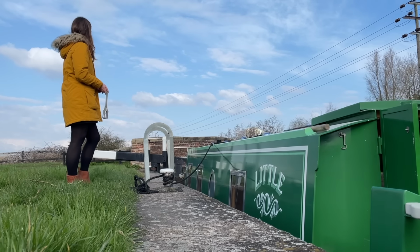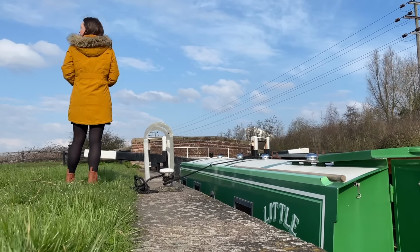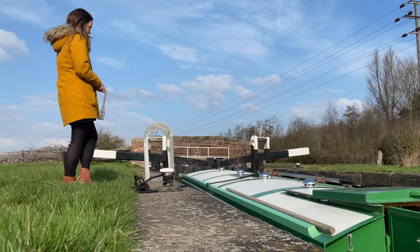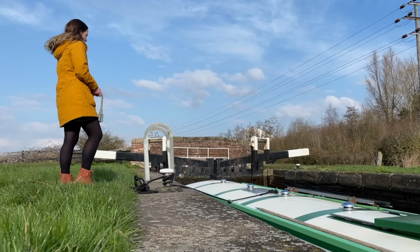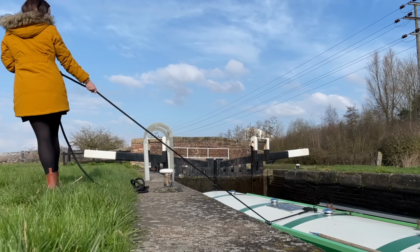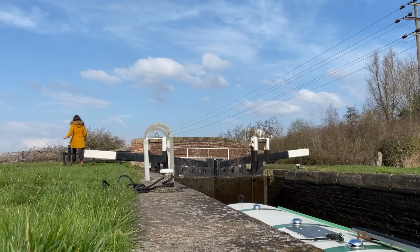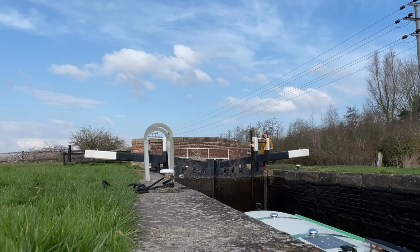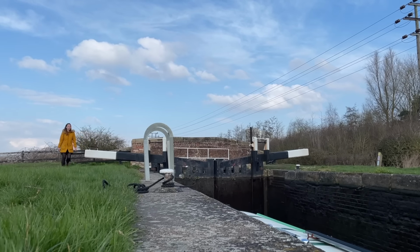So just to explain, I only opened one paddle to start with, which meant that the water was draining more slowly, but I often do that when I'm on my own because it means that the boat doesn't move around so much in the lock, which I think is important if you're not actually on the boat and it's more difficult to control it. I also wanted to stay quite close to where my centre line was tied to the side of the lock so that I could loosen it or tighten it if needed, or pull the centre line in order to control the boat.